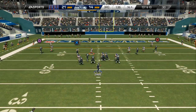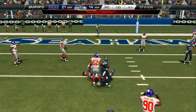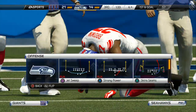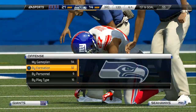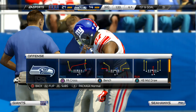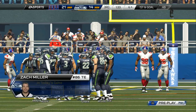First and 10. He'll fire it out to the left. Here comes the training staff as we've got a player down on the field. Always hard to guess what the injury is, and I don't like to speculate, but I think it's pretty apparent. It's an upper body injury. We'll let you know when we find out.